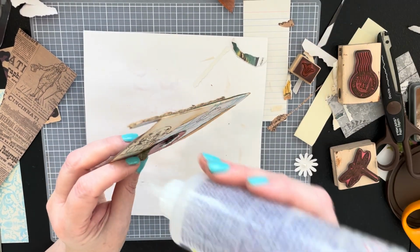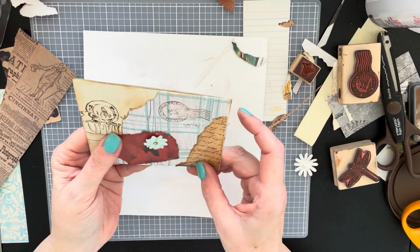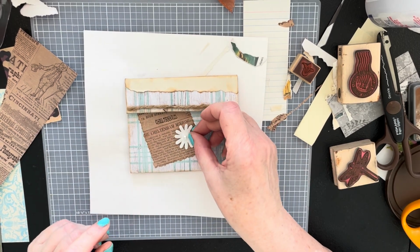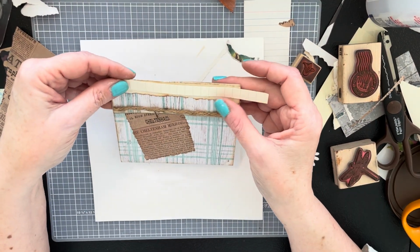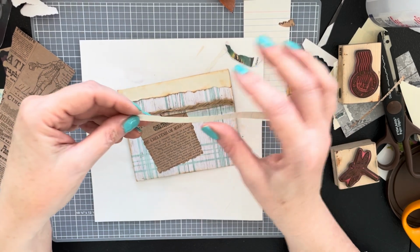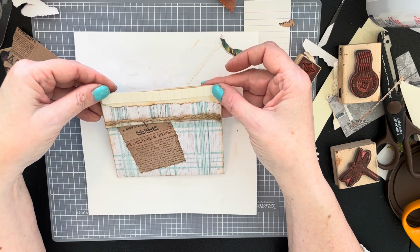Oh, I need a little more glue here. So now what I need to decide on the back is, do I want to do just a white flower? Do I want to do something? I still feel like I need something along there. Okay, so look what I found. This is just a piece of some kind of lined paper, just a little tiny scrap. But I feel like that could add some interest up here.